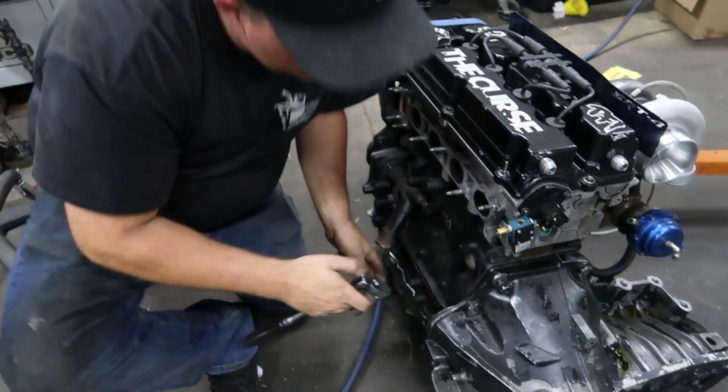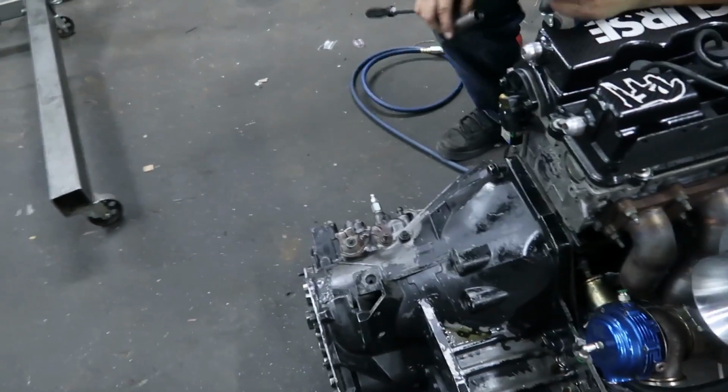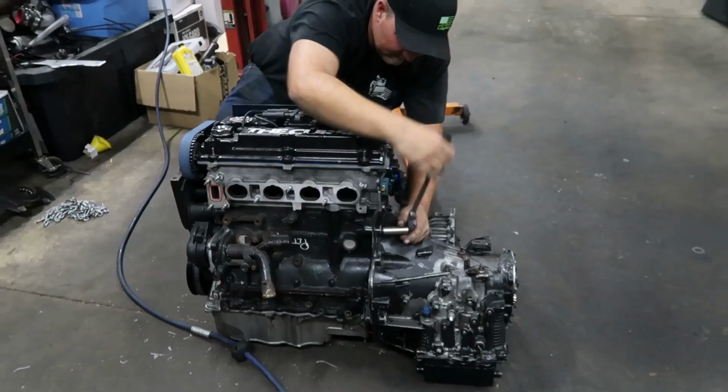Oh man, did you put the flex plate in? Darn, I knew I forgot something. It's so much different doing it on the floor. I'm used to doing it over my head. Yeah. Over and over and over and over. In parking lots.